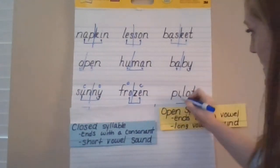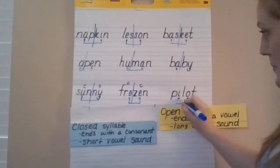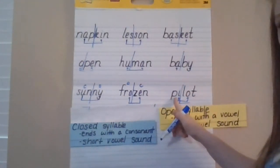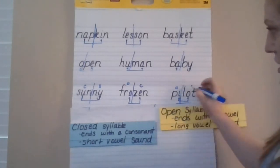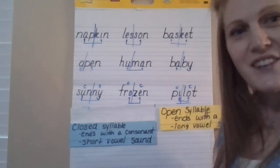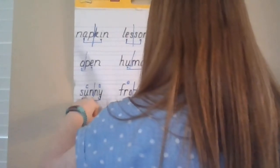Find the two vowels here. Draw my bridge. Divide it here. Very good. Open or closed? Open. Open or closed? Closed. Read these two syllables and put them together to make a word. Yes, this word is pilot. Very good. All right, I have a sentence that we are going to read that has a few words with open and closed syllables.